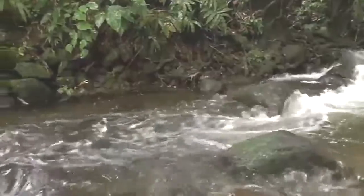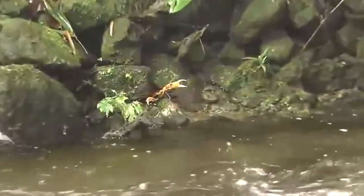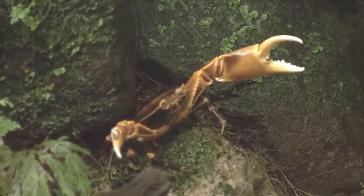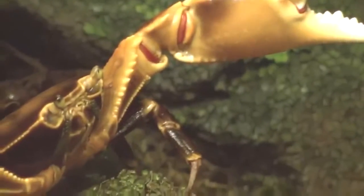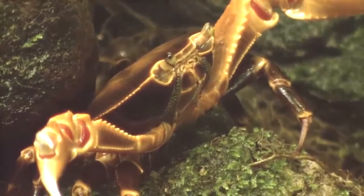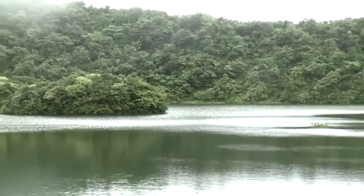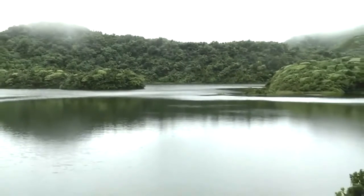There is a creature that dwells at the bottom of this swiftly moving stream. Called a river crab, it has long nails and a 20-centimeter shell, and is a frequent guest on the dinner tables of people across the island. Freshwater Lake is the largest lake in Dominica, lying at an altitude of 800 meters. There is a legend that this is a bottomless lake in which a one-eyed giant lives.